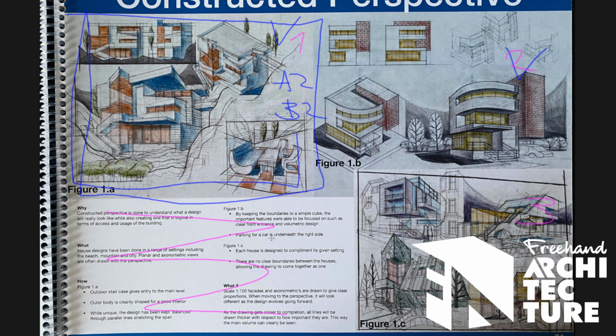Obviously, here we are talking about text. This is the type of thing that you write after you've got the images, right? Because you create kind of a narrative. You answer these 4 questions: why, what, how, and what if. And obviously, having a very straightforward, honest answer, not going, I want to go in, I created these drawings because they're beautiful.